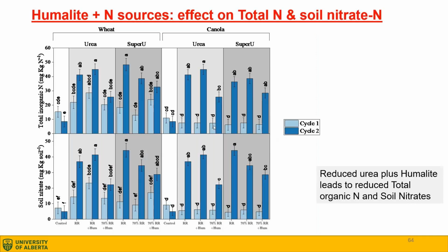In terms of total inorganic nitrogen and total nitrate, here again is the same graph, the urea treatments and the Super U treatments for wheat and canola. Here it's a lot of data, so I'm just going to show you the trends that we see. Every time we reduced our urea and added Super U, you can see that the nitrate availability went down. The second thing we find is that when we had Super U and we added humelite to it, or we reduced Super U, the amount of nitrate that was available went down as well. This is not as prominent in canola, but you can see that here from here to there, it went down as well.